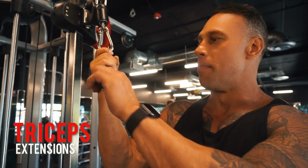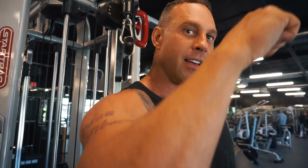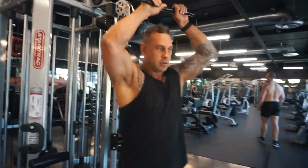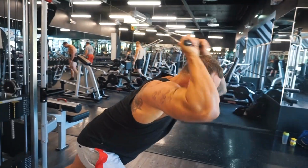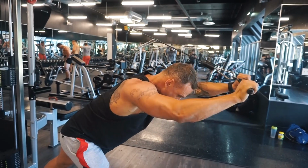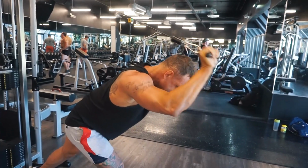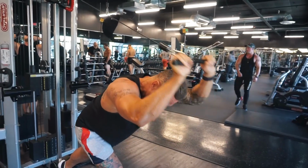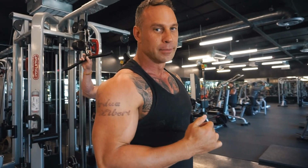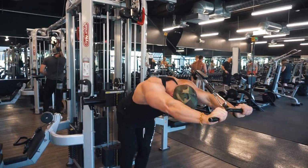Overhead tricep now, but a really different bar, like it's nice and close. So we're gonna get it here. Usually people would do it with probably a rope. We're gonna use this bar because it's a bit more static and you can really keep it close and get a good stretch and pull out of it, okay? Really pull out the side of your tricep.